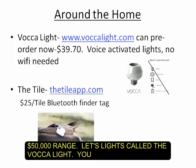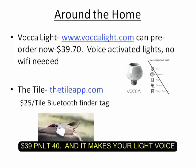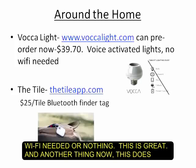There's actually a product called the Voca Light. I'm talking about lights turning on and off. You can pre-order it now for one unit is $39.70. And what it is, it's a device that goes between the light bulb and the lamp, and it makes your light voice activated. You say turn on, it turns on. Say turn off, it turns off. That's it. No Wi-Fi needed, nothing. It is what it is, which is great.